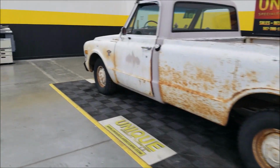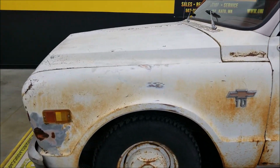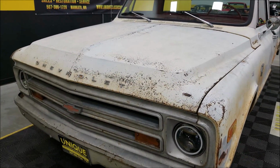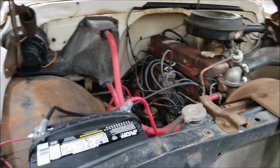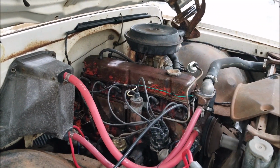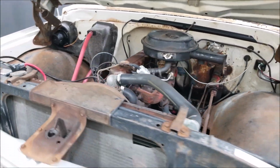Let's go up to the front. We'll pop this hood. I want you to check out the engine bay. Just a slight exhaust leak sounds like there, but check out the engine bay here a second. Here's that 250 inline 6. New battery. See, it's a smooth runner. So there you go.